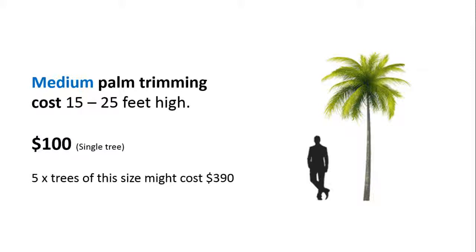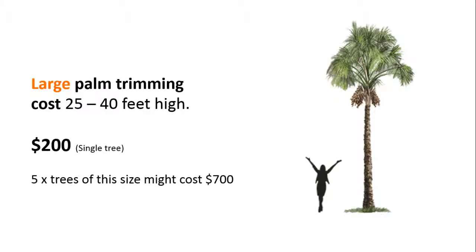Now, these prices do depend on the access to the tree. If your tree is in the front yard and it's easy to access as opposed to the backyard behind a shed and you can only get there by walking down a narrow path or something like that, it's gonna affect the price. So you do need to bear that in mind. Larger palm trees, so 25 to 40 feet high, will set you back about $200, or for 5 trees somewhere around the $700 mark. Again, it does vary depending on the type of palm.